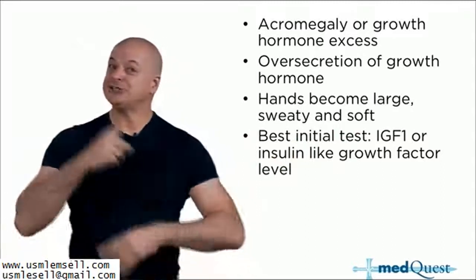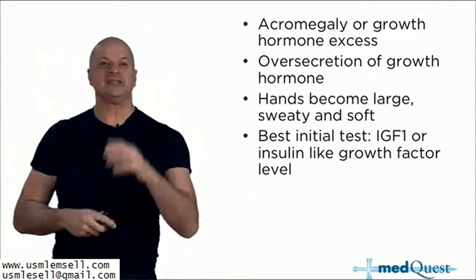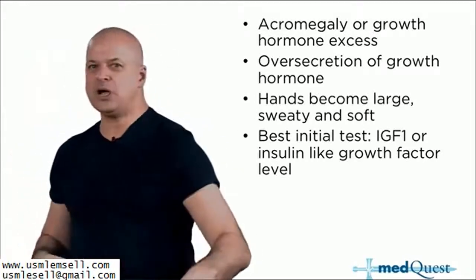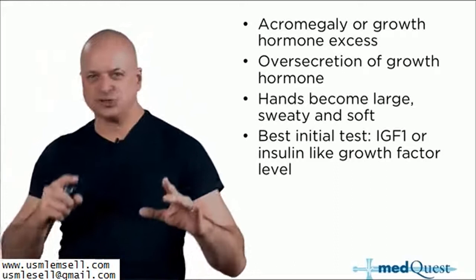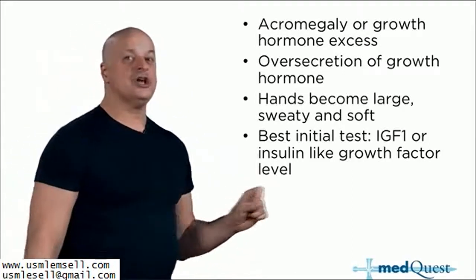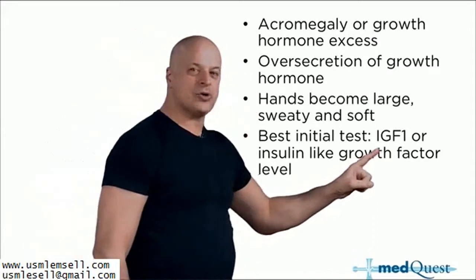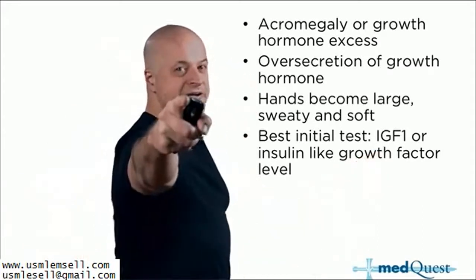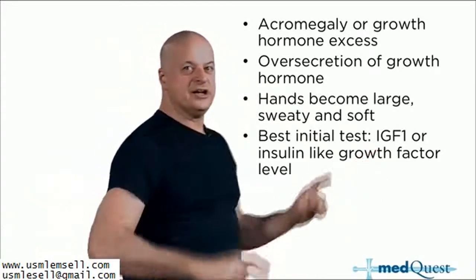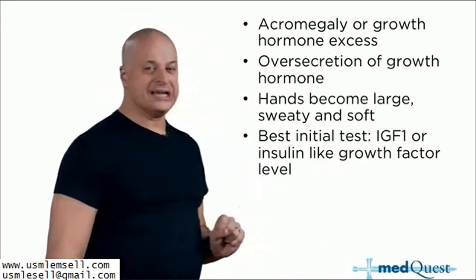Now here's where we get to physiology. This is endocrine physiology. Welcome to Step 1. This is the physiology of why IGF is first. Because IGF is the only peptide hormone with a protein carrier, and therefore the half-life is long.